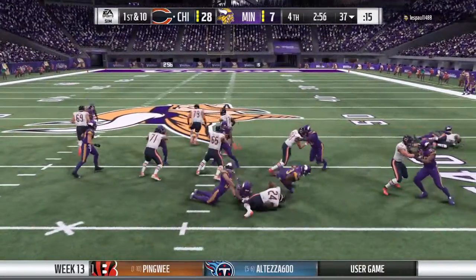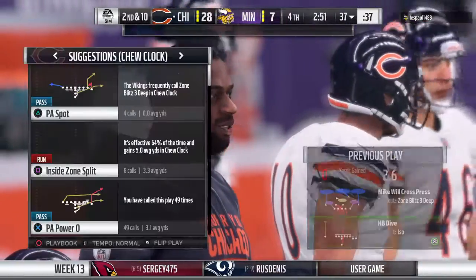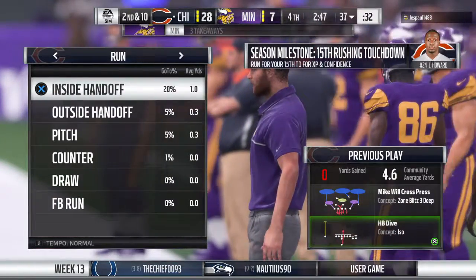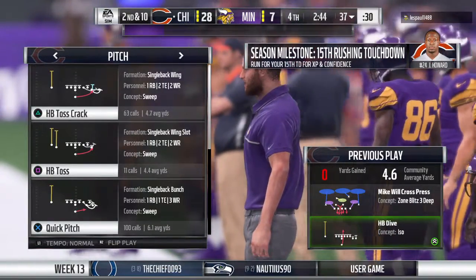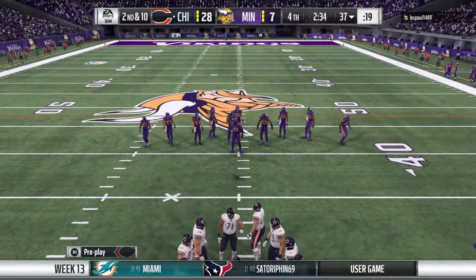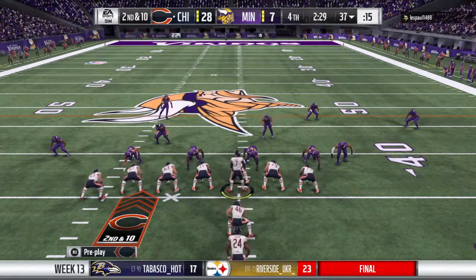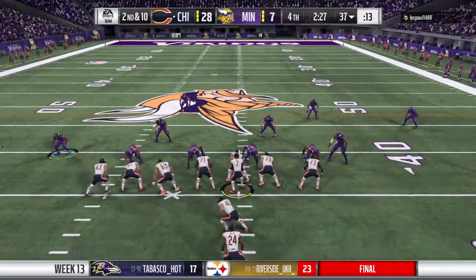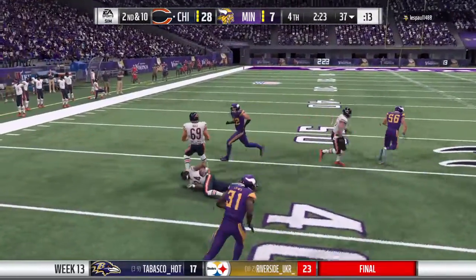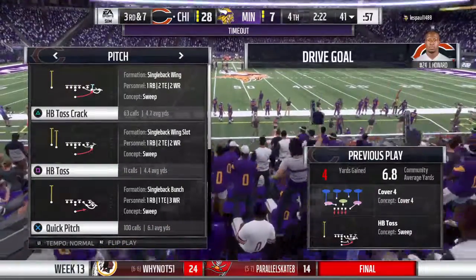They go with Howard to begin the drive. And for one of the first times tonight, he's going to be held up at the line of scrimmage. No gain on the play there, 2nd down. Offense looking to avoid a 3rd and long. It's 2nd and 10. Toss play, Howard. 4 yards on the pickup there as they get it back to a more manageable 3rd and 7.